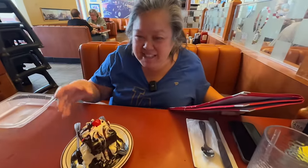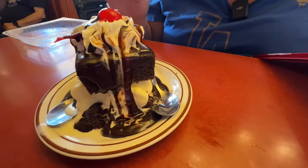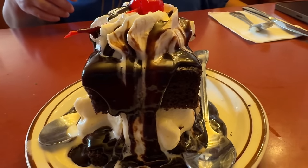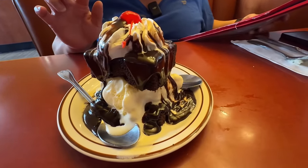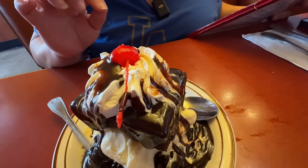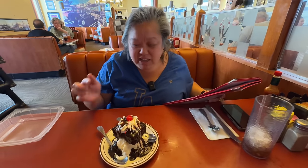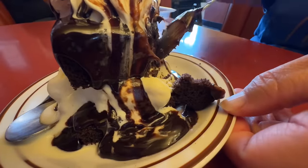Now, this dessert itself, the description of it is just plain sexy. Listen to this. This is Bob's famous hot fudge cake. Vanilla ice cream between two layers of luscious devil's food cake, smothered with creamy hot fudge and covered with a whipped topping and a cherry. Now, if that isn't sexy, I don't know what is. We're gonna go ahead and try this out. This absolutely looks decadent.